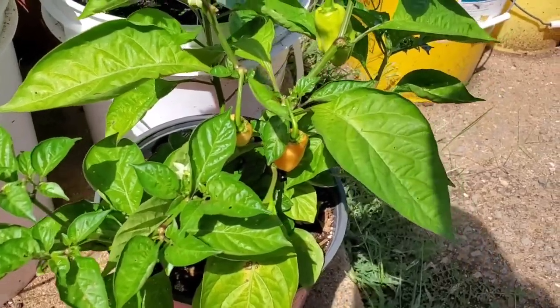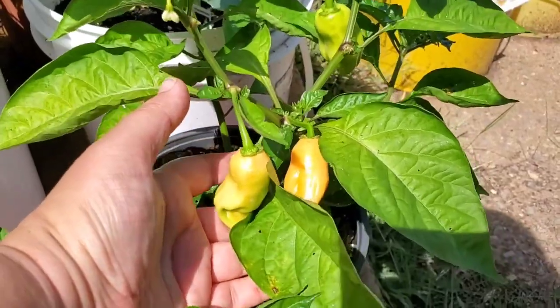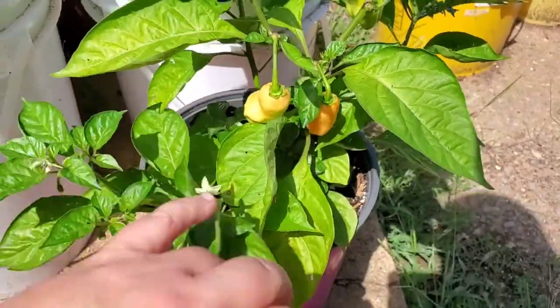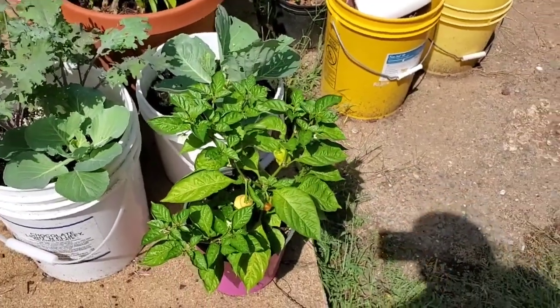This is the other pepper I'm super excited to grow this year. This is the Fatalii pepper. These are said to be the hottest peppers grown in the Democratic Republic of Congo. And they're turning orange as well, like the habanero.